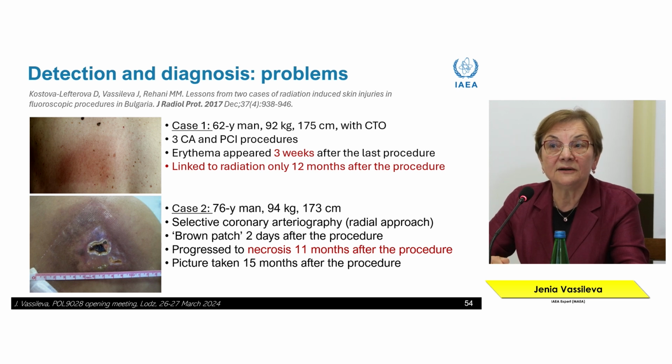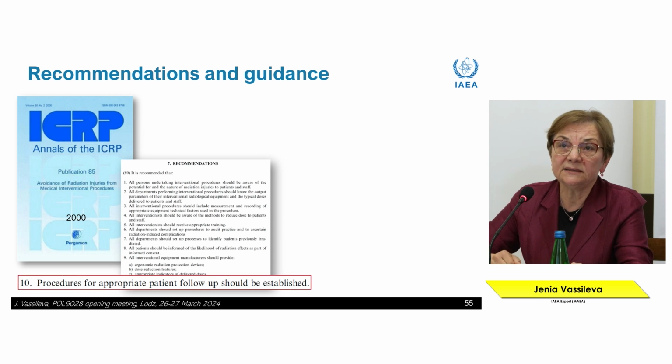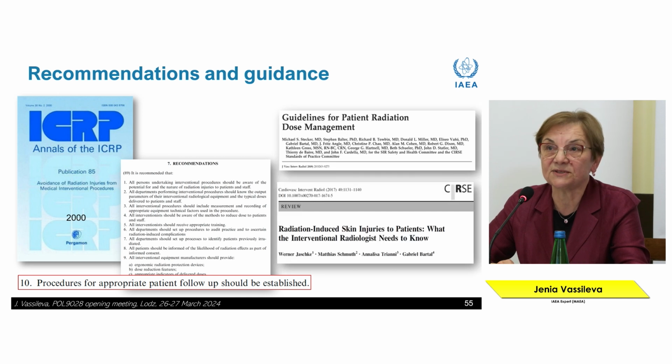almost a year after the procedure. The patient was suffering, going from doctor to doctor without proper diagnosis and proper treatment. These are two different cases, but the second is specifically difficult. So based on all this knowledge, ICRP back in 2000 issued a guidance document, and along with other recommendations, a follow-up procedure to be established was recommended for such patients.